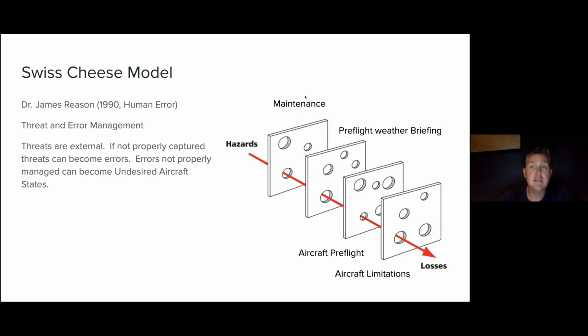Things like proper maintenance on your sailplane, pre-flight weather briefings, having conducted that, doing a thorough aircraft pre-flight, including a positive control check, and then understanding the aircraft limitations. These are all countermeasures to the hazards, and hopefully a hazard doesn't make it all the way through. We hopefully will capture that and mitigate that threat or that hazard by a pre-existing system. However, where accidents happen, or we can call them losses in this case, is when a hazard makes its way through each of these countermeasures and is never properly captured. So that's really the basis of threat and error management.